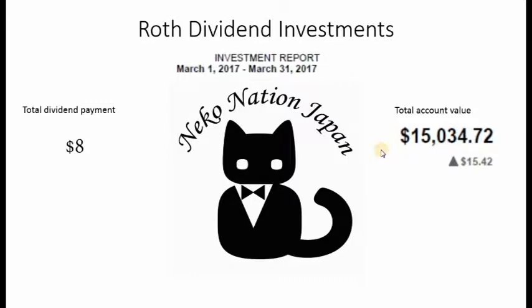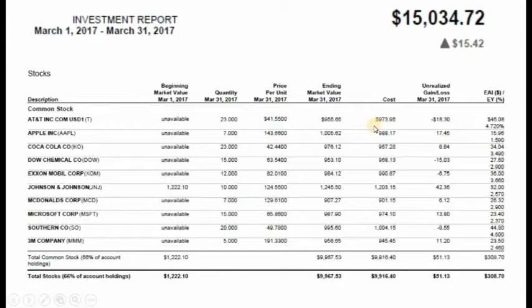So getting right into this, I hope you're excited to see. I wouldn't say it's super exciting, but it's definitely just knowing this constant increase in these dividend payments every quarter, every month. It's really exciting as far as I'm concerned. All right, getting right into this.